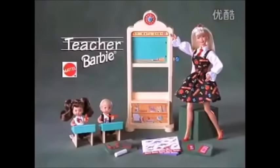Teacher Barbie doll comes with two student dolls. Sounds and Barbie voice come from the chalkboard. Batteries not included.